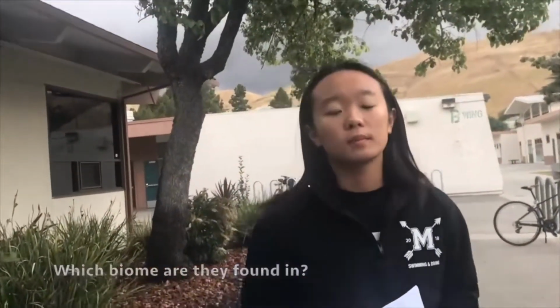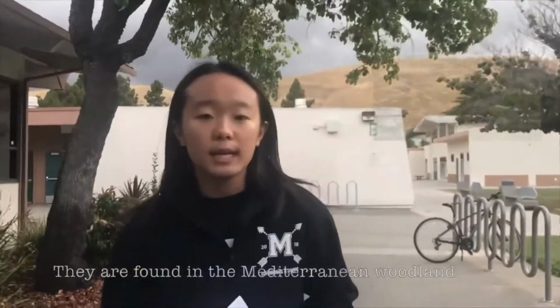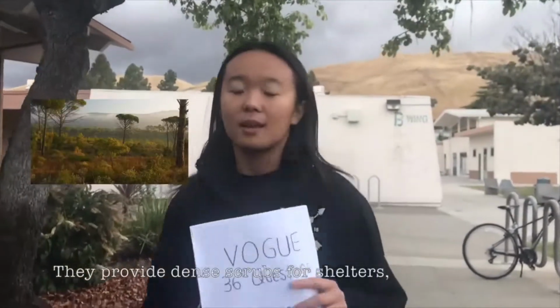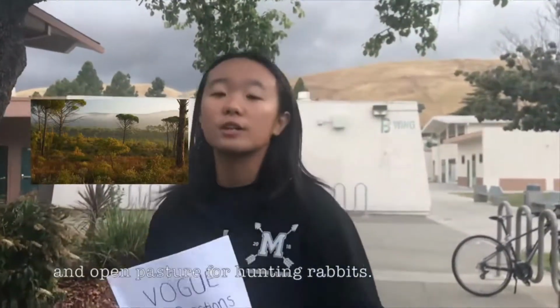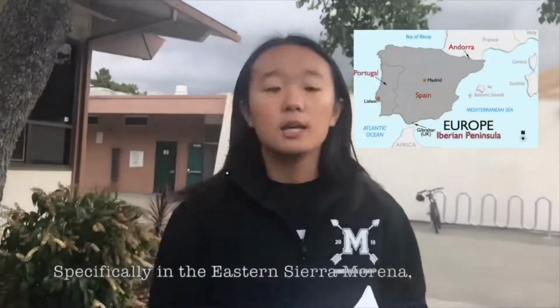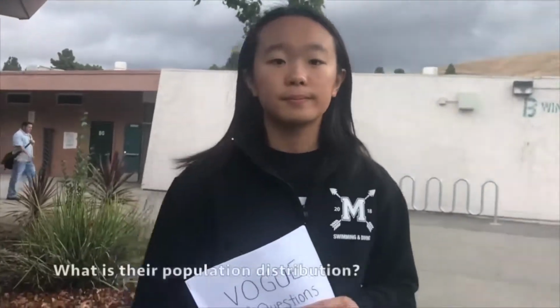Which biome are they found in? They are found in the Mediterranean woodland. They provide dense rock for shelters and open space for hunting rabbits. They mainly live in the Iberian Peninsula, specifically in the eastern Sierra Morena and southern Portugal. What is their population distribution?